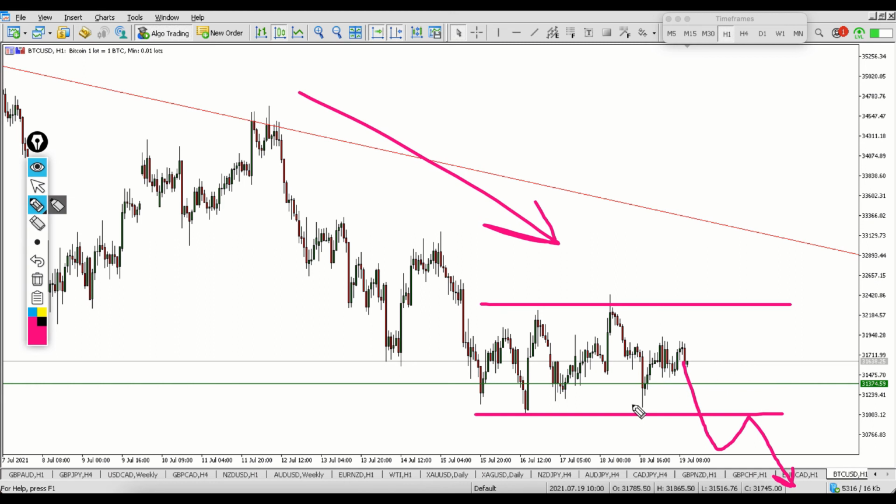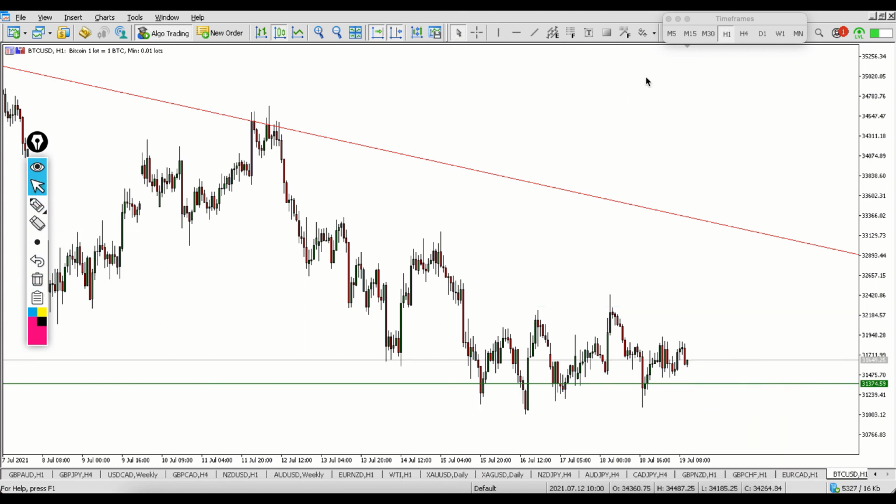Entries, I would say we could make once we have a clear break and retest of this level down here, okay? More of like this support zone right here. That's where you could expect potential entry signals, and that's also where you could get involved into a short trade.